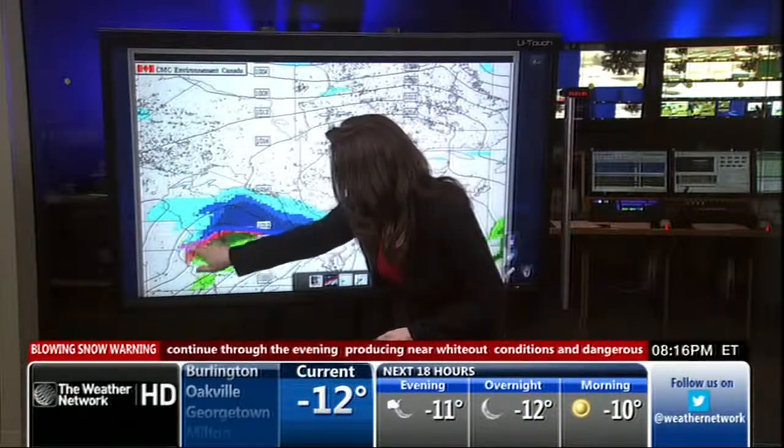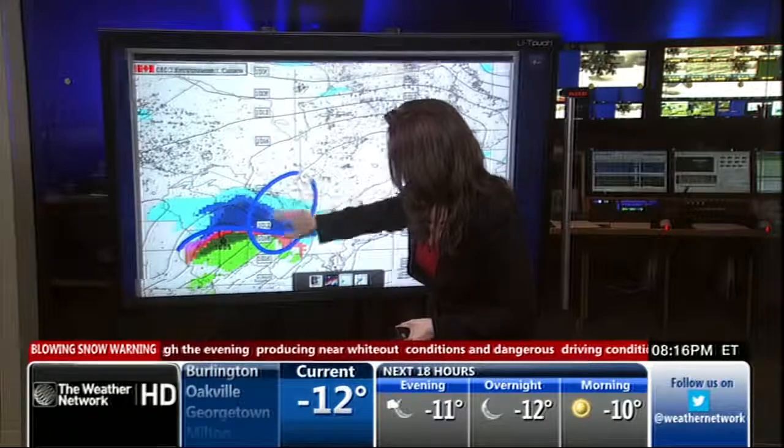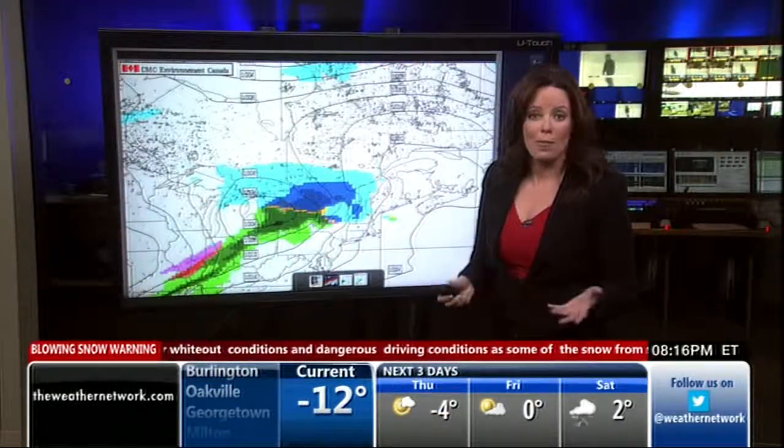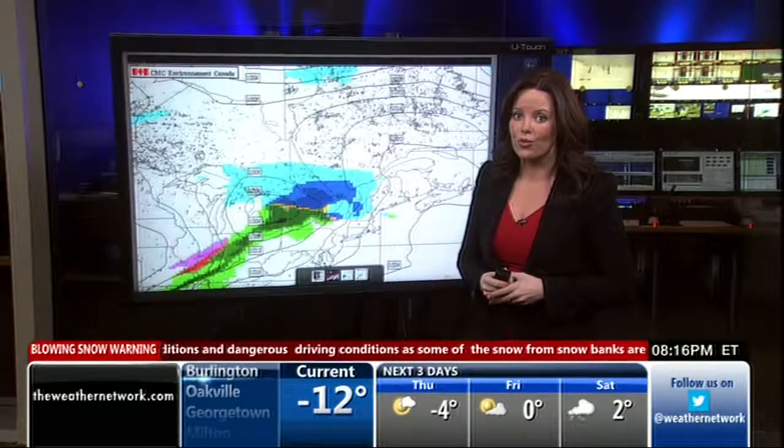There's a look at the mixing line, though. So you can see as it moves through Ontario, it'll start in blue, that's all snow, and then it'll transition to rain. It'll be a mild Saturday at about 2-3 degrees for most of the GTA.